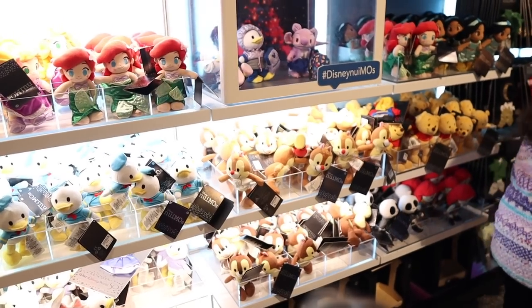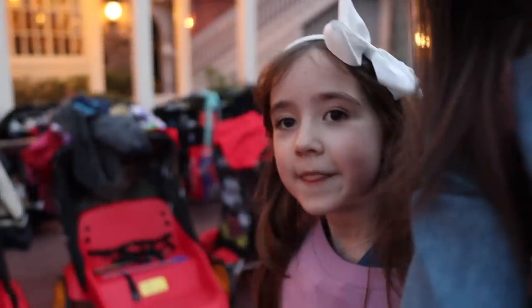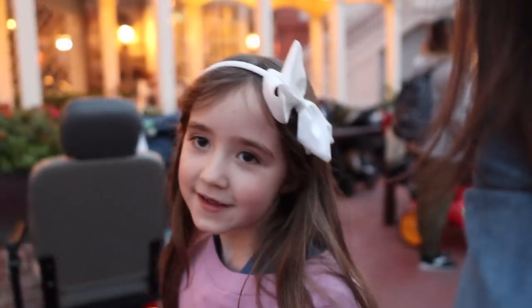If you are not familiar with Wiimos, the children are kind of obsessed with them. They're like little plush cuddly toy things, and you can buy different clothes for them. They wanted to have photos of their Wiimos in the parks. Bella took a lovely photo earlier today with Ariel, near the Ariel ride. That was in the last episode. If you haven't caught that, make sure you catch up on that one after you see this.